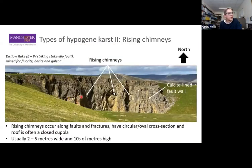And we see similar features along faults. So this is Dirtlow Rake. It's a large excavated fault on the northern part of the Derbyshire Platform, an east-west striking strike-slip fault. All the fluorite and barite and galena has been pretty much mined out of there, but there's still calcite along the walls. And then we see these chimneys rising within there. So this suggests that fluids that were moving along the fault were rising and circulating and creating these dissolution features, these rising chimneys. And these are smaller; they're 2 to 5 meters wide and maybe tens of meters high.